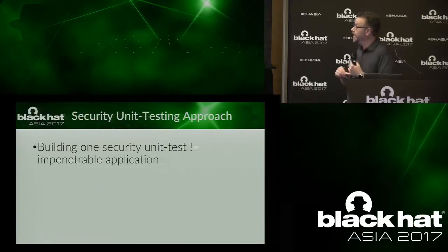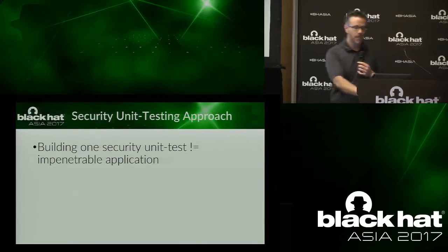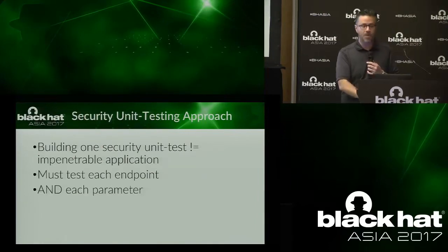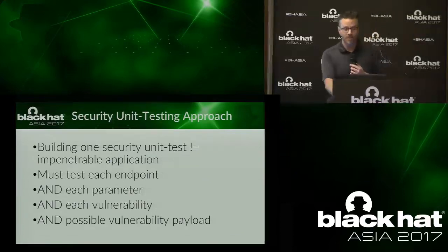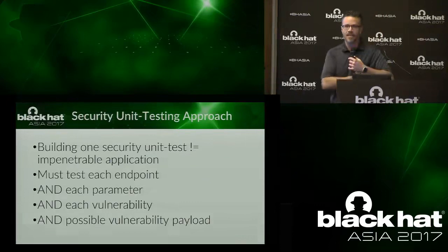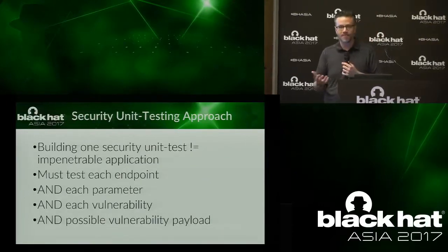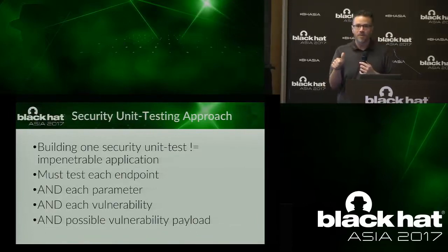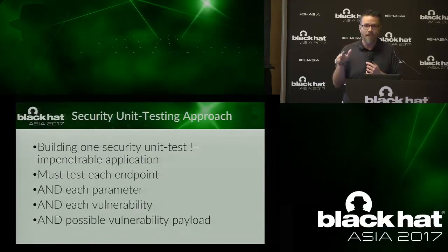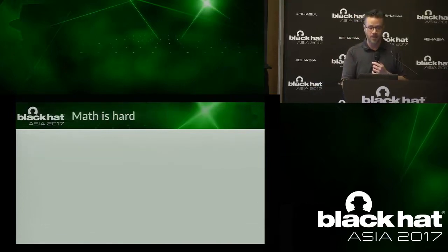What we want to do here is realize that just because we wrote one security unit test doesn't mean that the application is impenetrable. Right? We've got to test each endpoint, parameter, vulnerability, and possible vulnerability payload, right? That sounds like a lot. And this is why we came up with the whole robot approach to this, right? We want a little bot that only knows about one vulnerability payload, one vulnerability, one parameter, and one endpoint, and it goes and tests that. And then it can give me an assert on whether or not that's actually succeeded or it's failed.